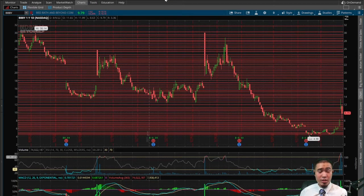RSI is currently at 68, so no longer in overbought and overvalued territory, but still pretty high up there. So still dangerous. Be careful, guys. According to the RSI, the current price of 9.79 should be a lot lower. And this did 74 million in volume today. Very significant volume. This would be the fourth biggest volume day of the year, way above the average of 8 million. So the sell-off today was confirmed by the volume. And it does appear like the squeeze is winding down and coming to an end.